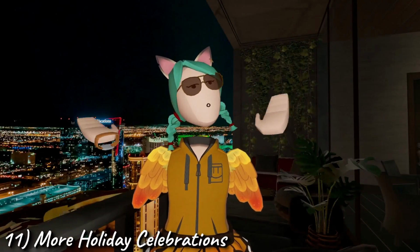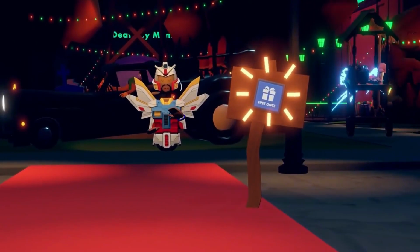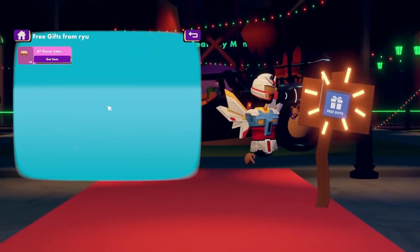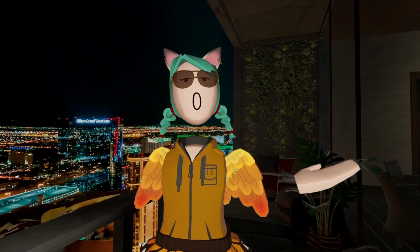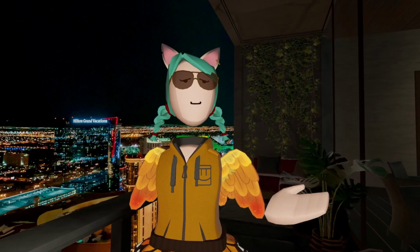Number 11, more holiday celebrations. Once upon a time, we had this Halloween trick-or-treat event. I think it was in 2021. And you could visit select Halloween-themed community maps, complete a challenge, and press a free gifts button for some random consumable. It was so much fun. I feel like the same thing would be easy enough for them to set up more often for Christmas, Easter, or even Rec Room's birthday, where you find gifts in community maps and collect them for a prize.